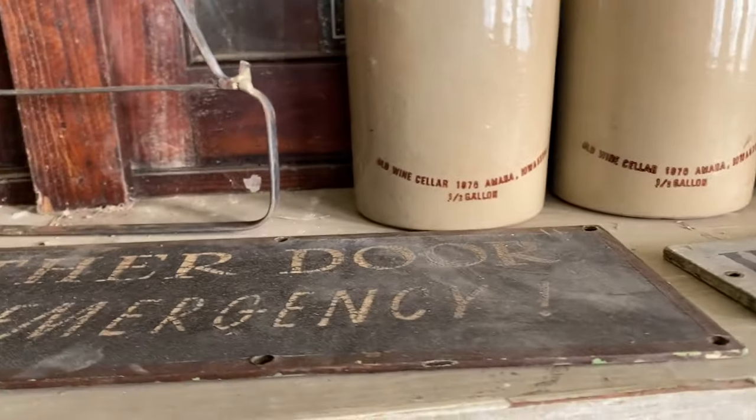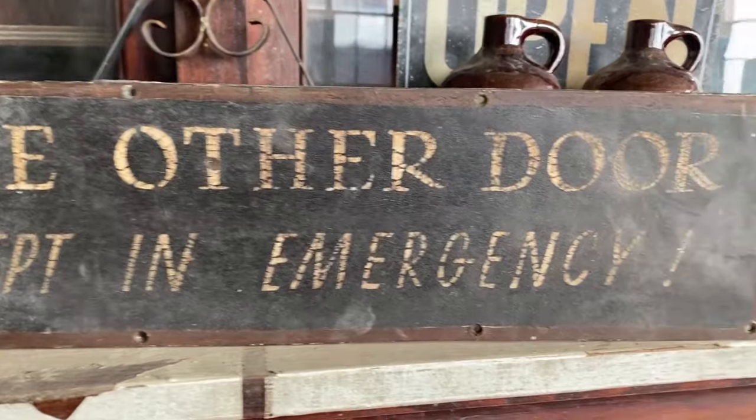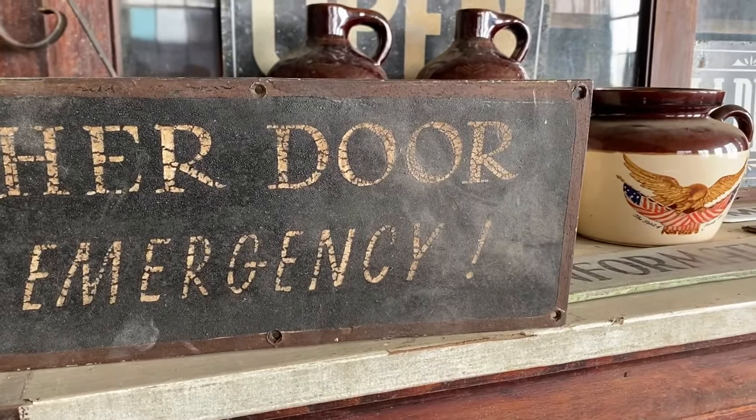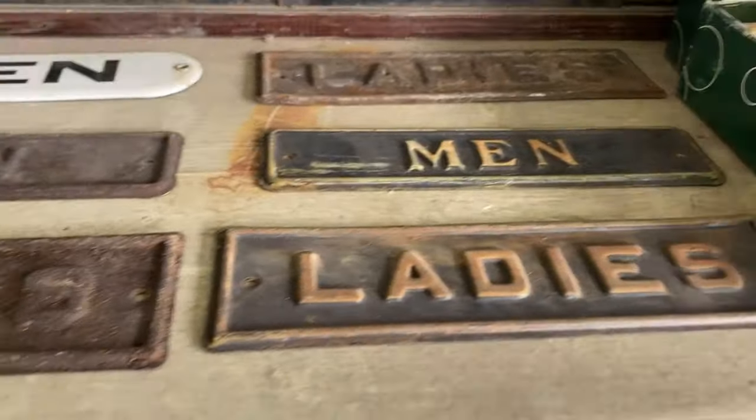And then here was another one. This was on the actual front door. So two really cool signs. And when I find signs here, they are old. These were from the bathrooms. And I have one more mystery that we're gonna try to dig into today.